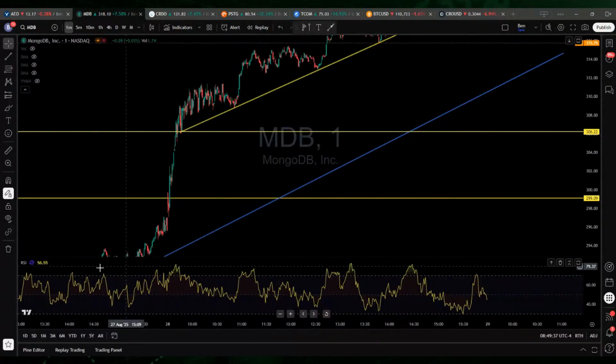So every once in a while, you'll get stocks like this. MongoDB did this, and so did Dush Brothers. Every once in a while, you'll get these stocks that just continue to float higher and higher. Institutions are loving the stock. They had reported good earnings or good news. And so it just keeps pushing it higher. And that's what happened to MongoDB.